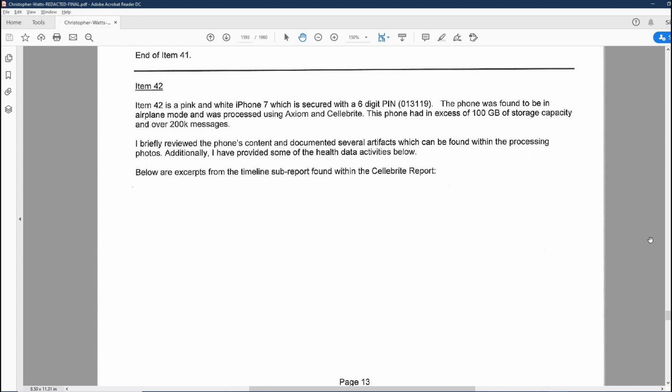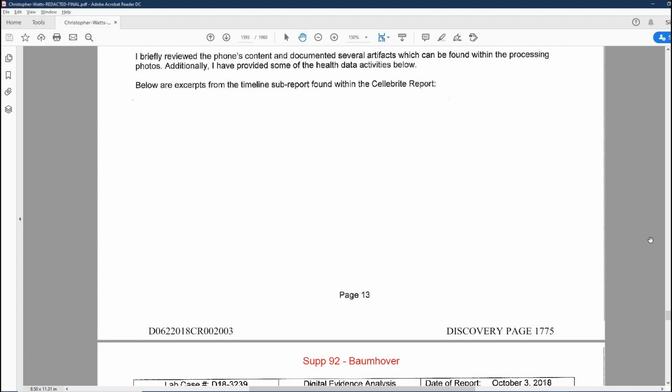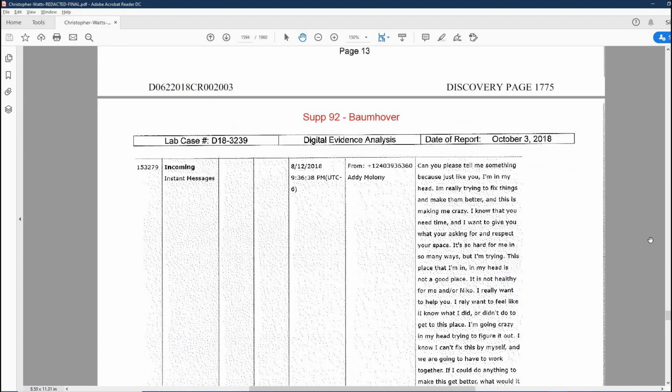This phone had in excess of 100 gigabytes of storage capacity and over 200,000 messages. I briefly reviewed the phone's content and documented several artifacts which can be found within the processing photos. Additionally, I have provided some of the health data activities below. Below are excerpts from the timeline sub-report found within the Celebrate report.